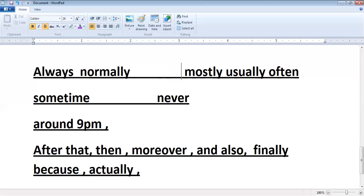I clean my bathroom and room. Always, before I leave the house. Before I leave the house for work. All right, better. So that's good. Always and normally are kind of the same. They have the same meaning when it comes to speaking. Mostly, usually, often are the same. Sometimes, like you already know, and never, something that never happened. So use that in your speaking.